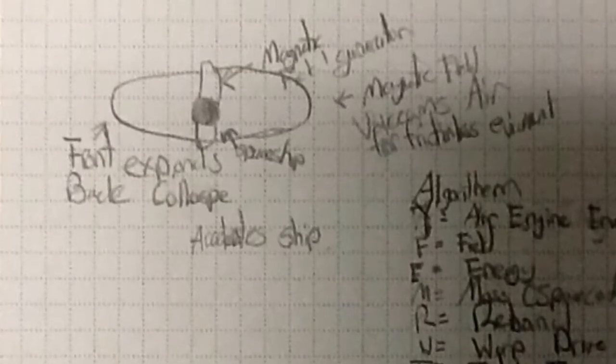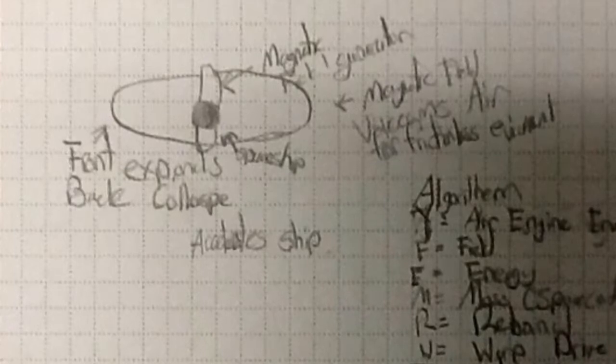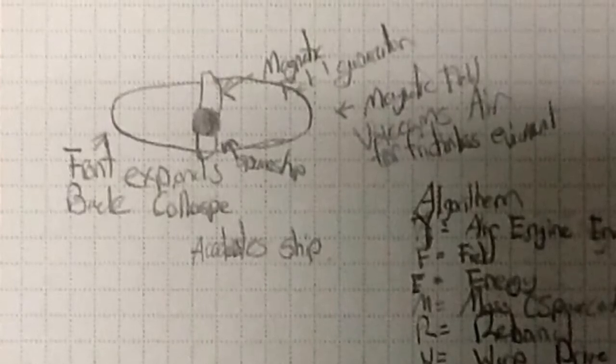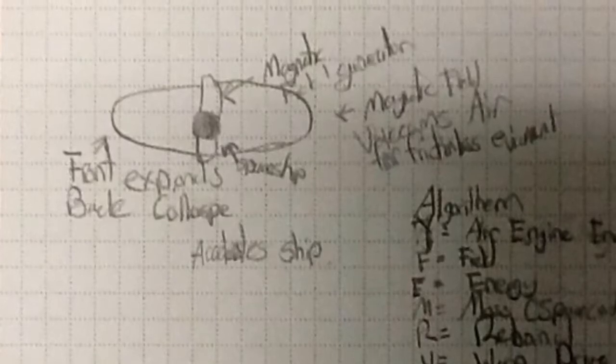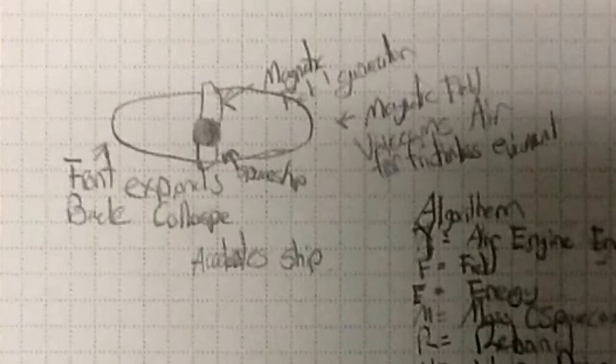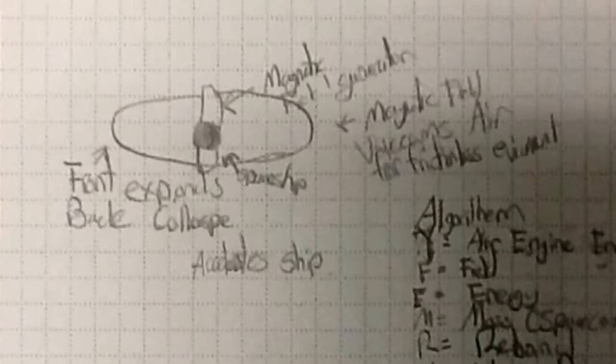With this, we will be able to calculate how much energy is being released, and with that, we will be able to calculate how fast it will go. And with this, it will take approximately 1 day for the starship in order to reach Kepler 62F, which is 1,200 light years away from Earth.